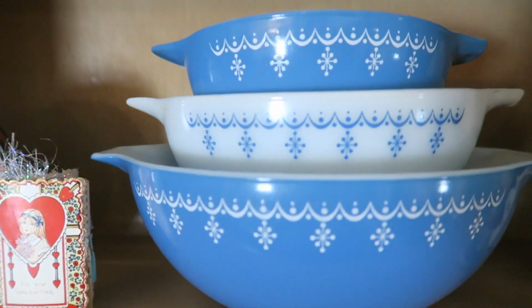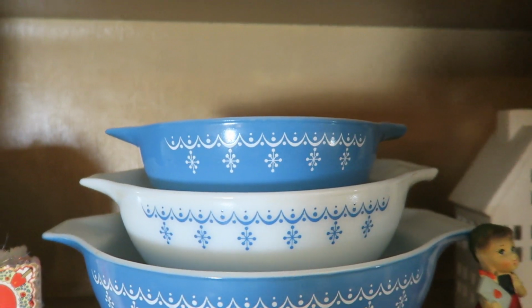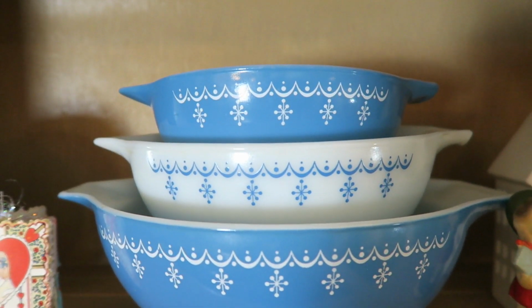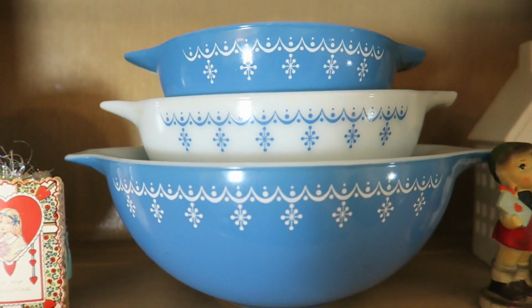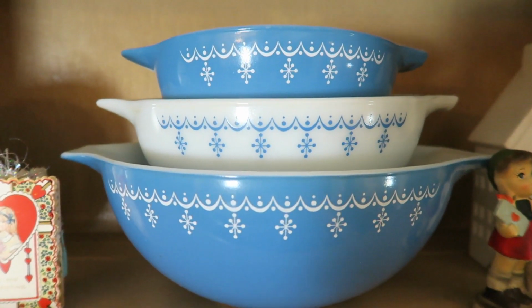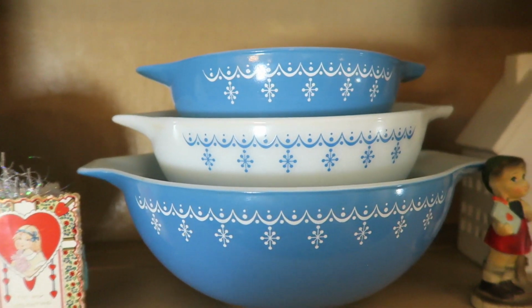And then this set here, sorry for the lighting, I received from a friend. She said, oh, I have something I think you'll like, and she gave me this set of, I believe it's called Snowflake Garland. And so I bring it out every winter and display it here.